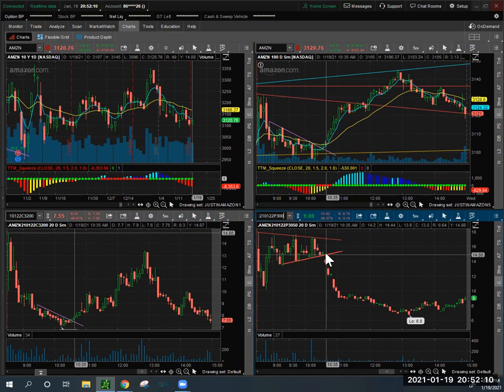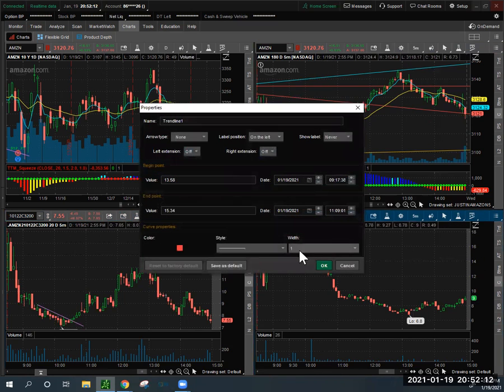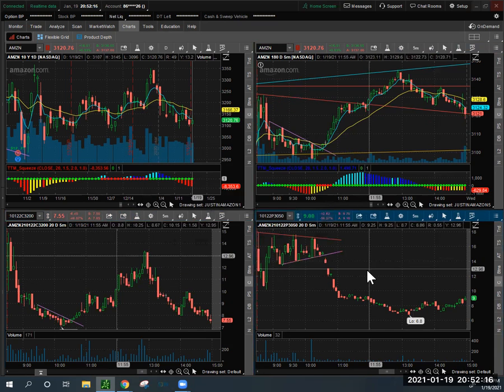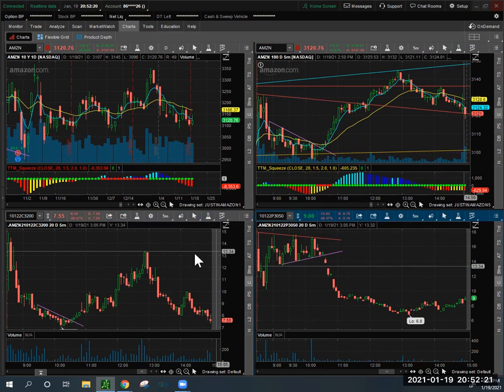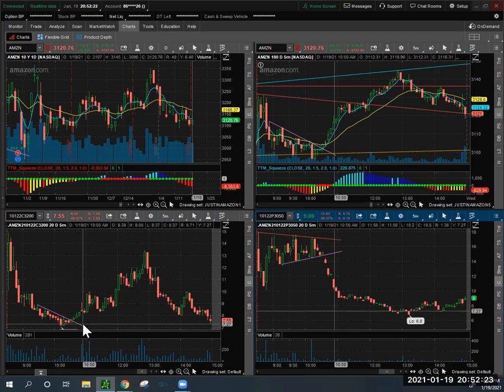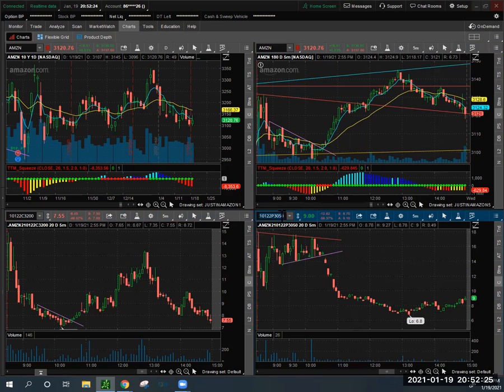Actually, before I go back, I'm going to try and do this. When I'm drawing confluence, I'm going to try and change the color a little bit so it stands out. Like, okay, there's the confluence that matches on the other charts. Maybe that helps. And yeah, we'll see if that helps.